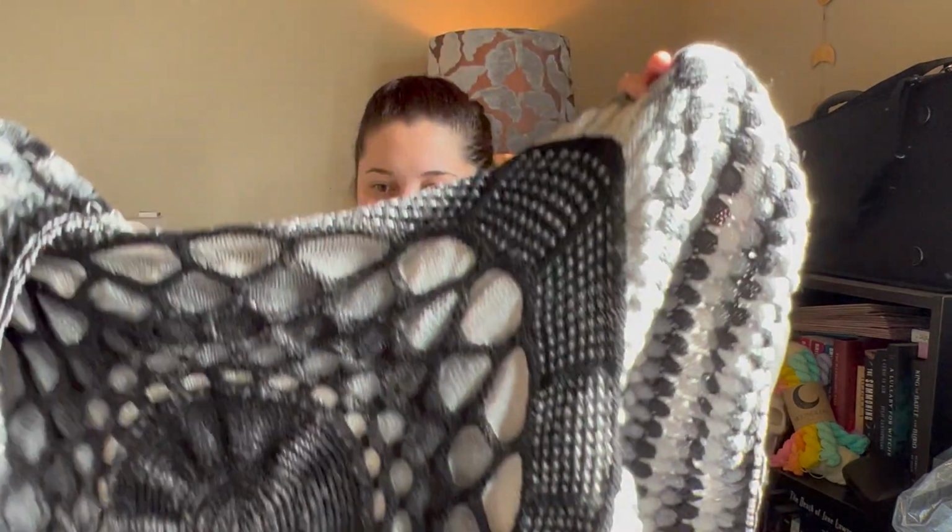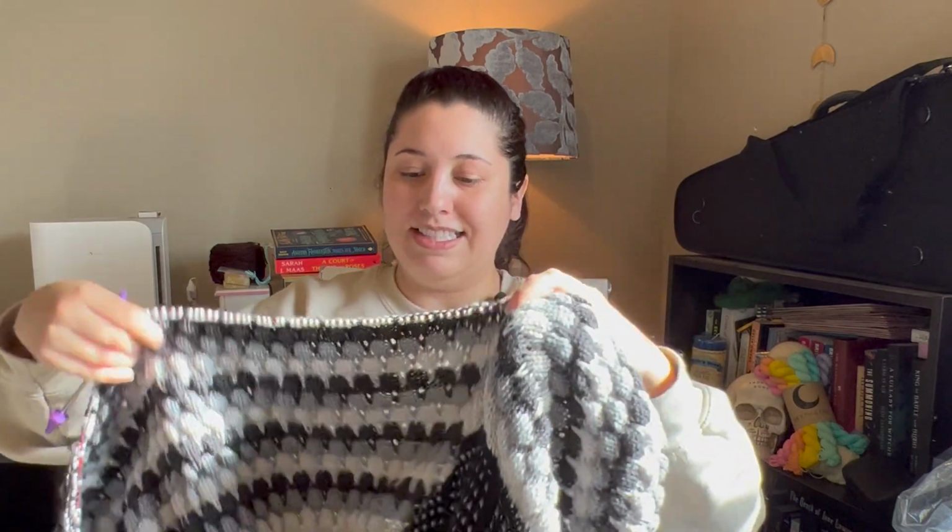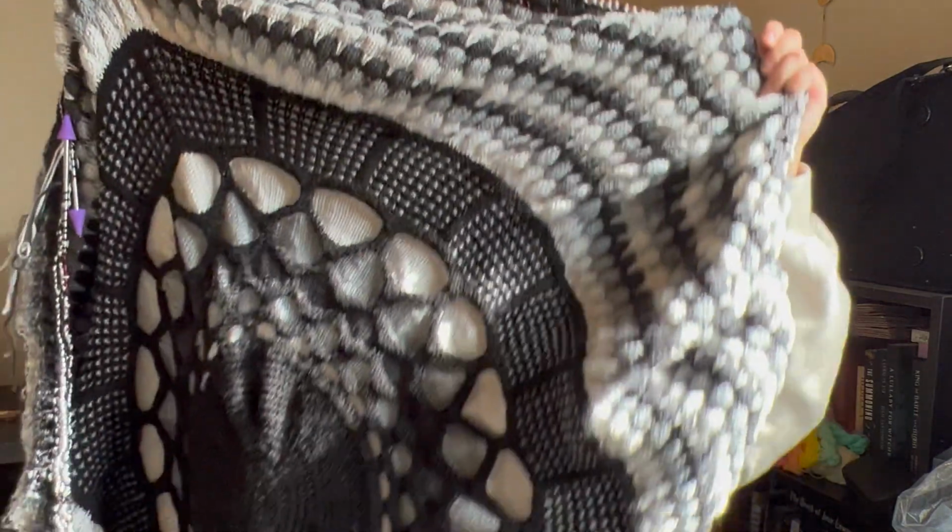All right, the third works in progress that I have to share with you today is my other blanket that I like to call my perpetual work in progress, and that is my Slipstravaganza Blanket. This is a design by Stephen West, or Westknits, as most people know him. And here it is. This is my Slipstravaganza Blanket.